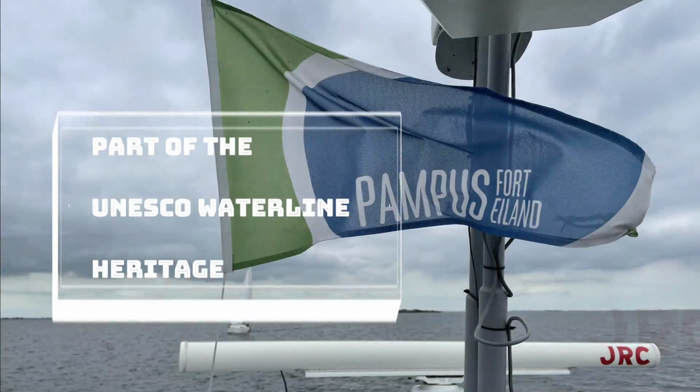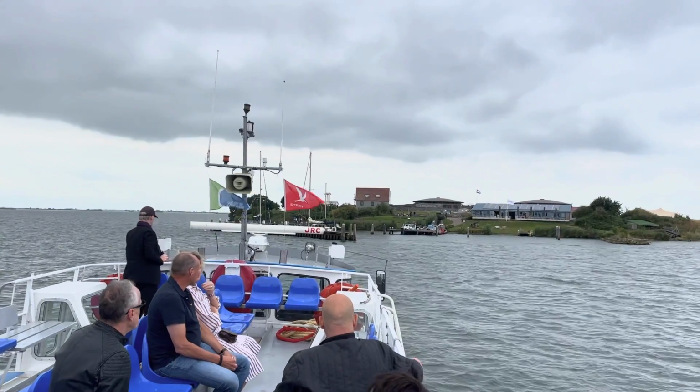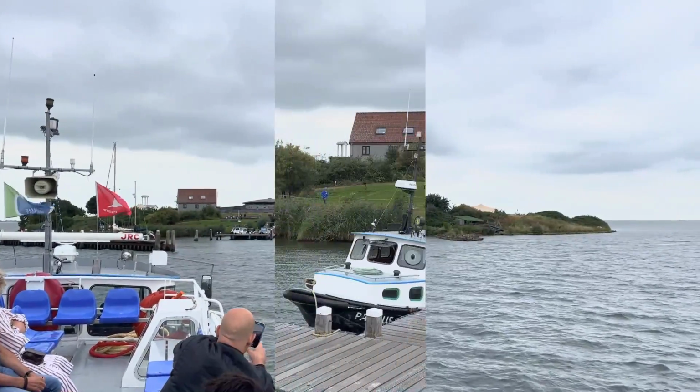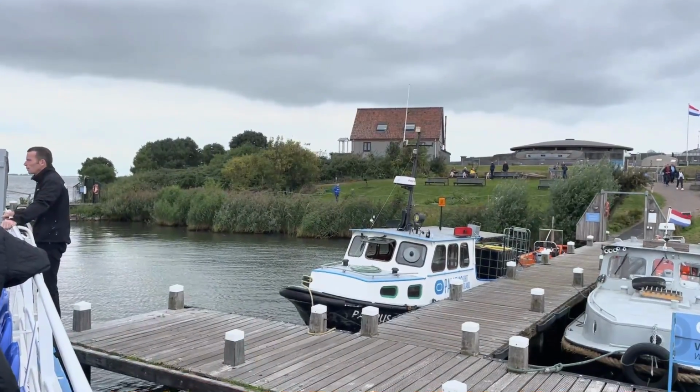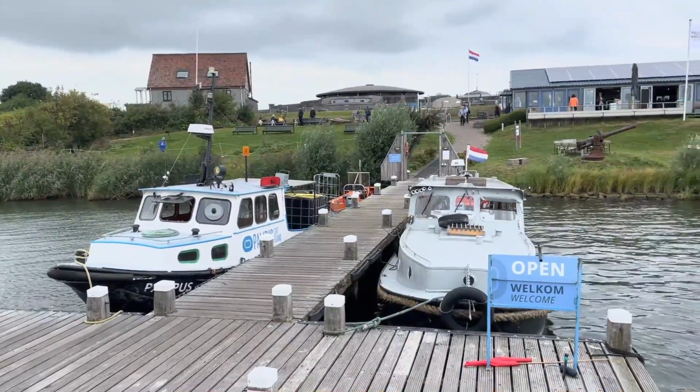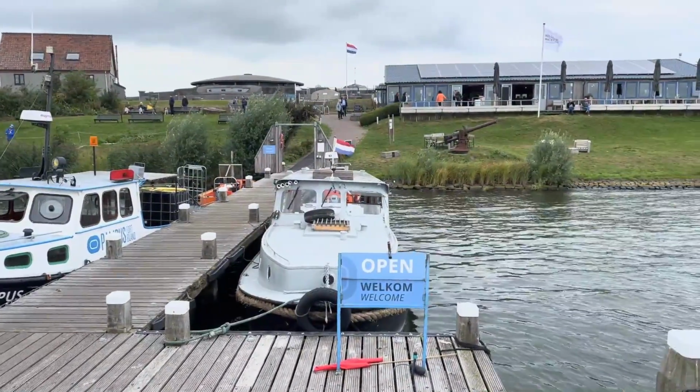The Pampus had facilities for a permanent garrison of 200 men, but the only time it achieved that strength was during the First World War. During World War II, the German occupation forces removed the Krupp guns, the cupolas, and other metal.